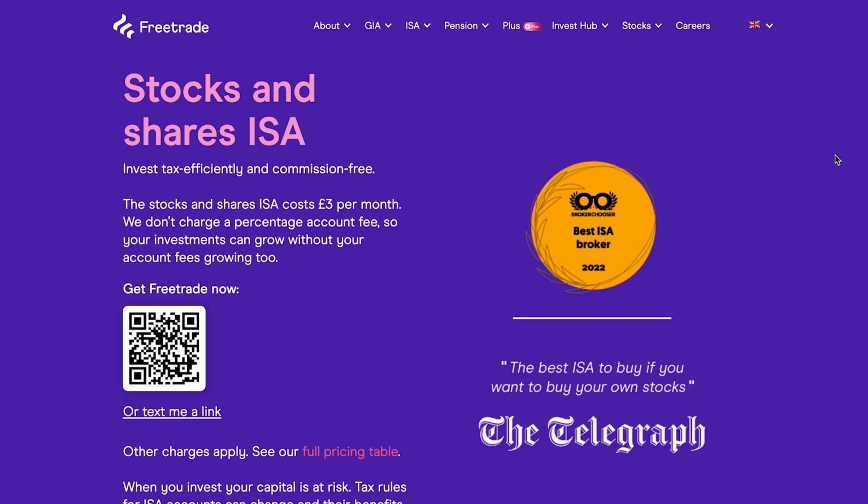The stocks and shares ISA costs around £3 a month, so this is one little hidden cost that you might want to be made aware of, because you probably will want your ISA, so you may want to be paying £3 a month for this feature, but it will probably pay for itself with what you will save in tax when you sell your stocks later on.